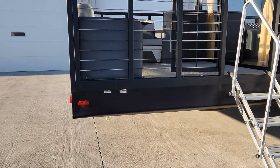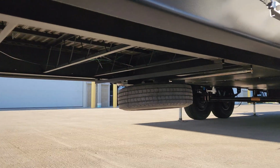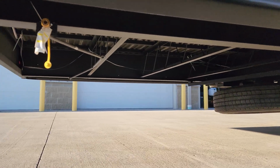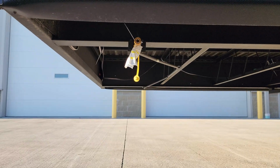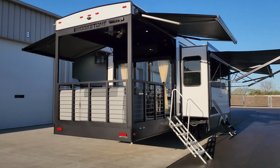Now just down below underneath of here, you can see your spare tire mounted underneath. There is also a gas line hookup underneath of here too, so you could plug in a portable grill or something if you wanted to.